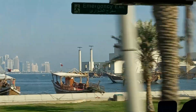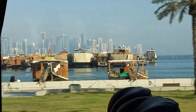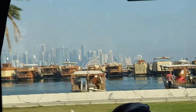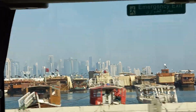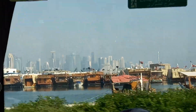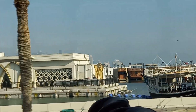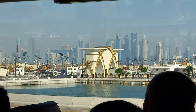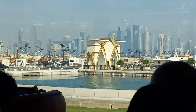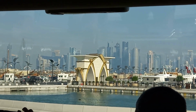And on our right hand side we can already spot the skyline, and we can see a lot of boats, and those are traditional wooden dhow boats which were used back in times for fishing and pearl diving. Pearl diving industry was the main industry and the main source of income for local people for centuries. These days, pearls are cultivated in farms. So most of the boats we're going to see here are just to create the atmosphere of the traditional port.